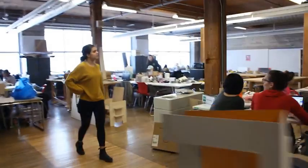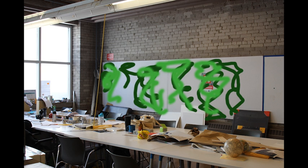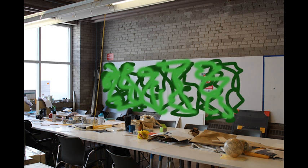Solutions. Number 1. Incorporating greenery to help reduce noise in the space and enhance the well-being of the students.